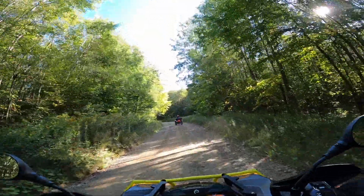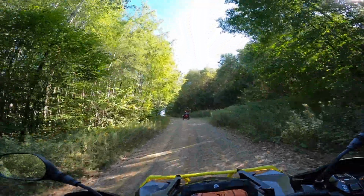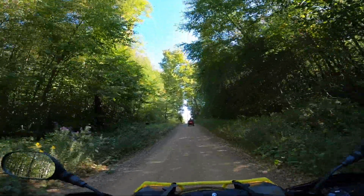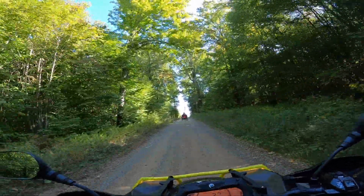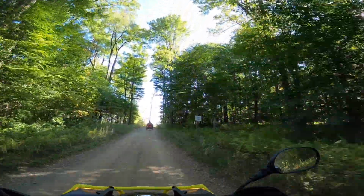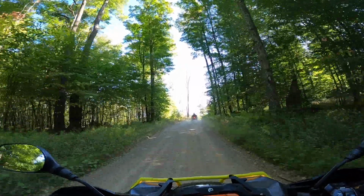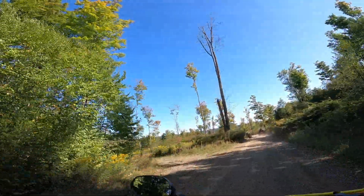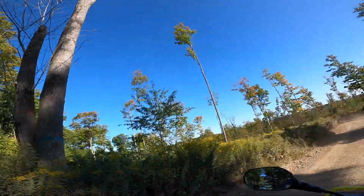I love this trail. Love this trail. I don't promote riding by yourself. No one does, okay? It's always safer to ride with a buddy. And man, I'm thankful Sam's here. But this is a safe, graded stone trail. Oh, here we go. Now we're getting some views.